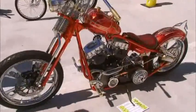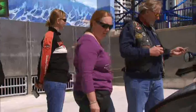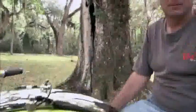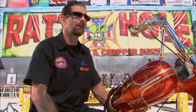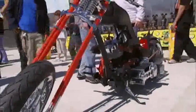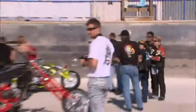The stakes are high. The price for a winning bike at Rat's Hole can start at $100,000. How you place here can make or break your career. You cannot really put value to it because it's like saying, well, if I'm going to buy a $200,000 bike, it's going to be better than the $7,000. But for me, you know, the $7,000 bike could be a lot better.